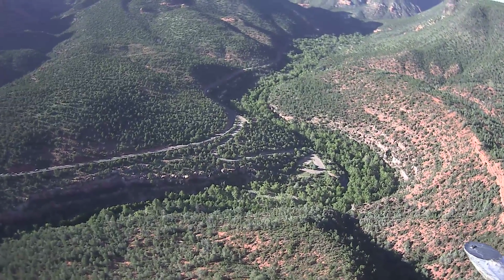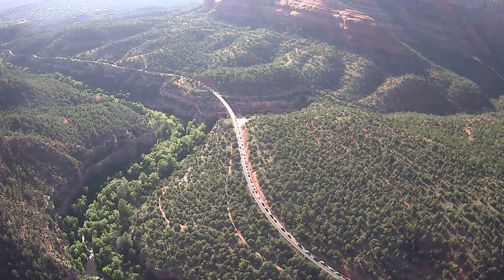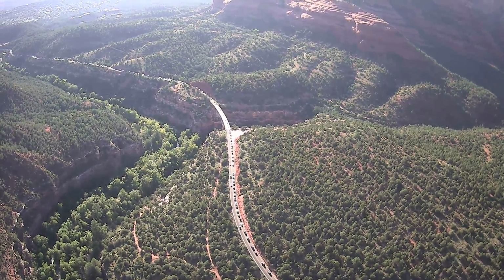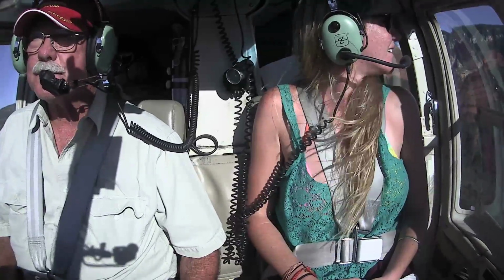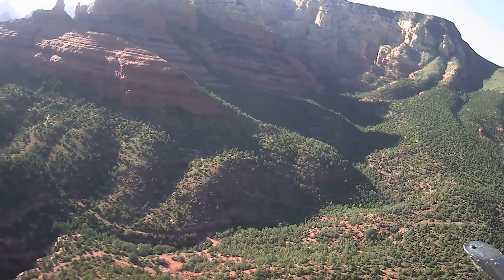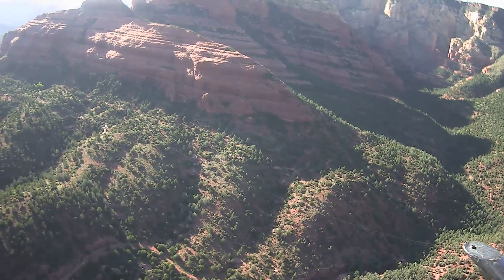The big structure right here to our immediate front is called Steamboat Rock. And look at the traffic, bumper to bumper. Now that big structure way out there on the horizon is called Capitol Butte or Capitol Dome.